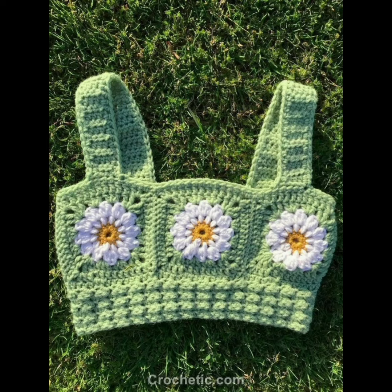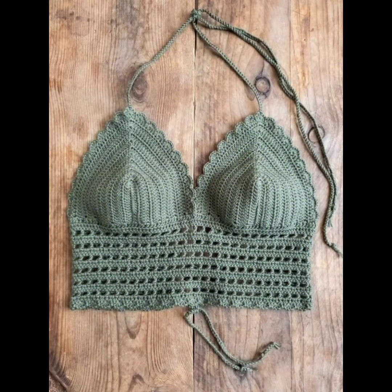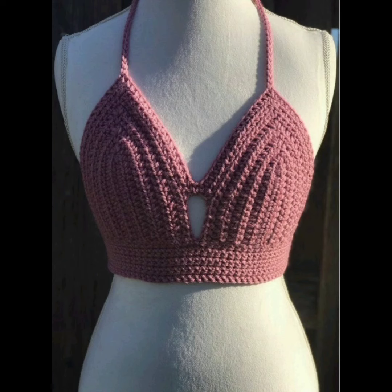Yeah, these are the tops, and we'll come up with more designs with dresses and shawls, scarves, and much more.